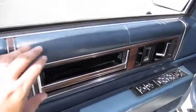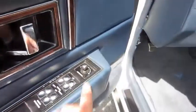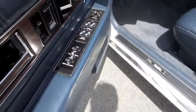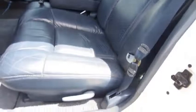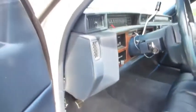Added door panels, stitched cloth along the bottom, faux wood trim and chrome accents, power locks, power windows and power mirrors, power sliding tilting driver's seat with manual recline, full perforated leather seating, very plush. And it also has a tilt steering wheel.